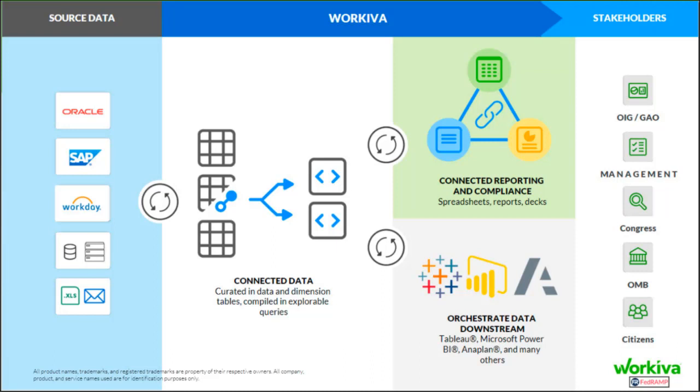The first being that connected data staging environment that you see there. And there are a few ways we can bring your data into that data staging environment. So there are disparate sources, whether structured data coming from ERP systems or even unstructured data coming from Excel files or templates that may be used today to collect information. We bring that into the data staging environment.